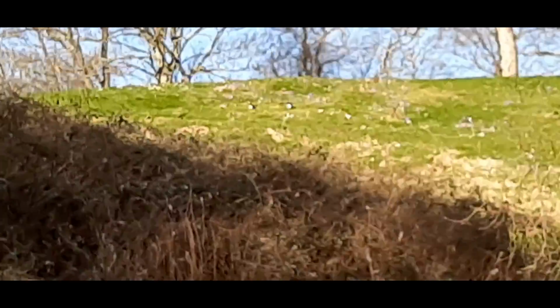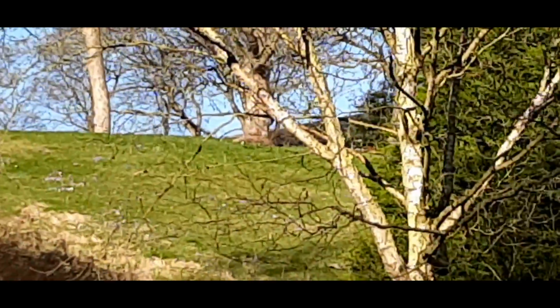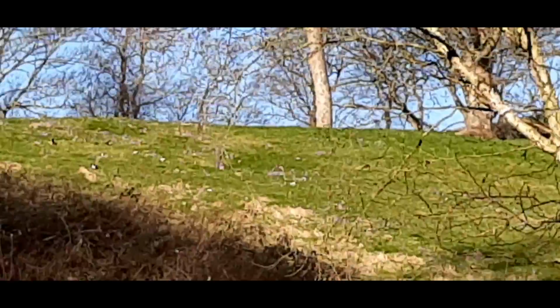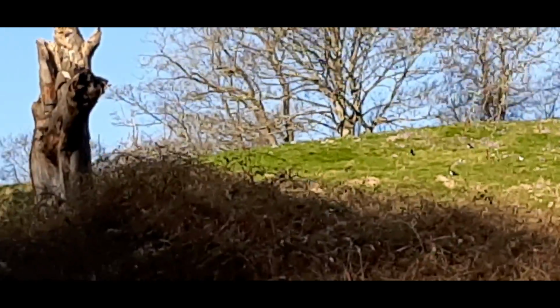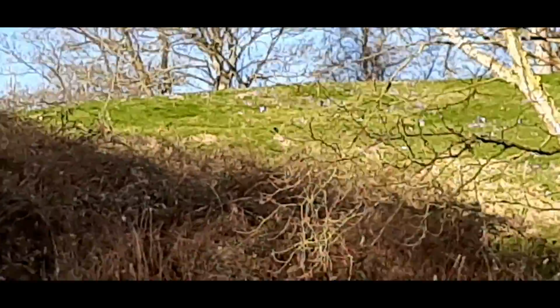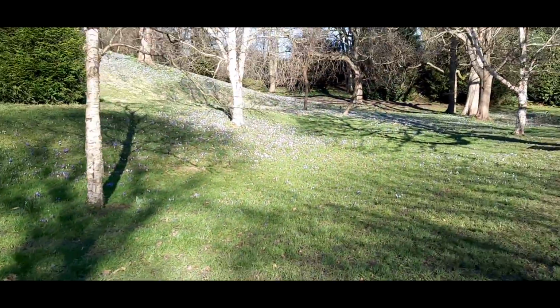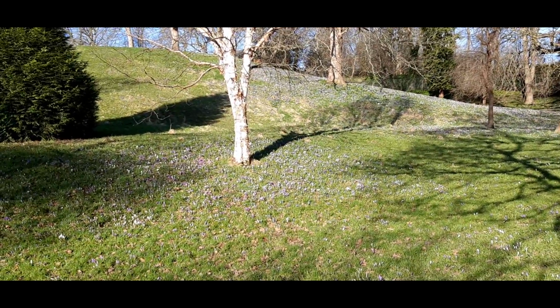Right, 1, 2, 3, 4, 5, 6, 7 magpies all up there. So what's the song for magpies for 7? Leave it in the comments. And there we have it.